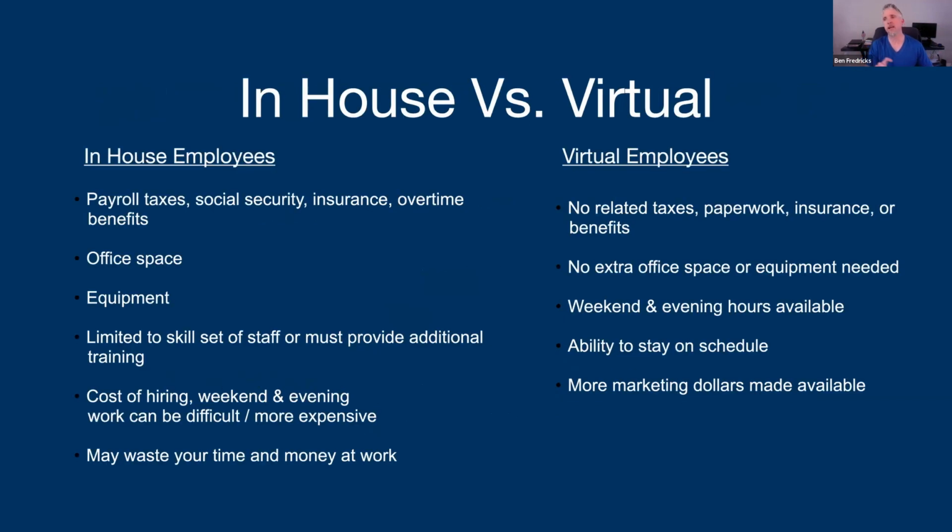So I started looking at a couple of different things. I looked at in-house, like, can I hire somebody? And then I also looked at virtual. So with in-house, I had to make some considerations. First of all, I'm going to have payroll taxes, a lot of extra paperwork, Social Security, insurance, maybe overtime benefits. I do have to cover office space. I'm going to have to get a bigger office space in order to have somebody in our office. I might need extra equipment like computer, phone, things like that.